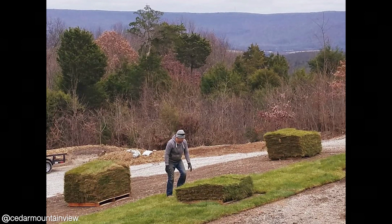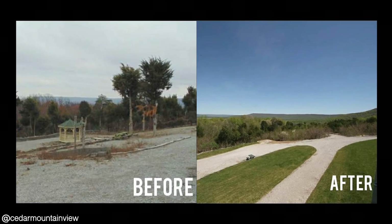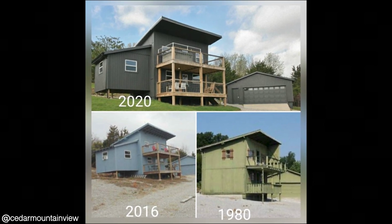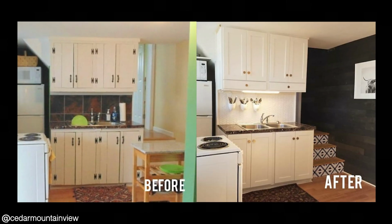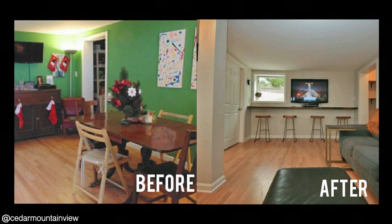They had to bring in a ton of soil and sod to get the beauty out of this land that they have. And then they redid the exterior of the cabin and gave it that charcoal gray, which we think looks incredible. And then the inside they completely redid, brought their own touch to it, and it really is beautiful.